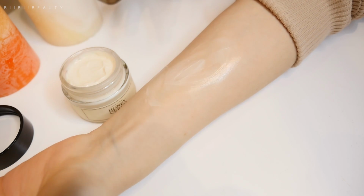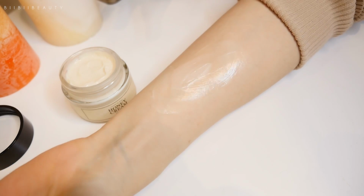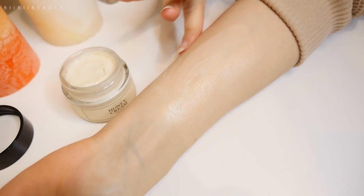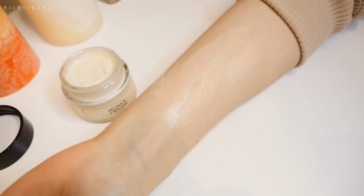I mean, it still is a thick, dense cream texture, but it just kind of melts like butter when you put it on the skin. And it really just leaves this thin layer of moisture with a little bit of hydration in there.